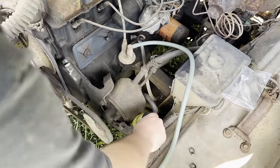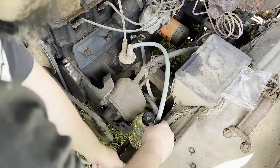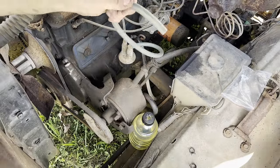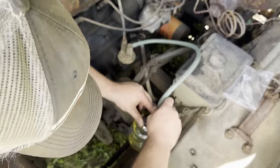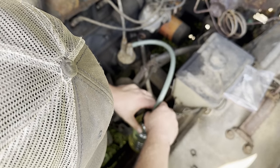Ah, that is perfect. It's nice and secure there, so if I get tires on this thing, if it runs and moves and everything, I can drive it around the yard. I think that would be fine. So I'm gonna cut this right there. Perfect. Lube that up. There we go. And stick it down in there. Okay.